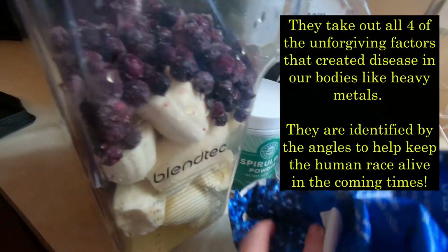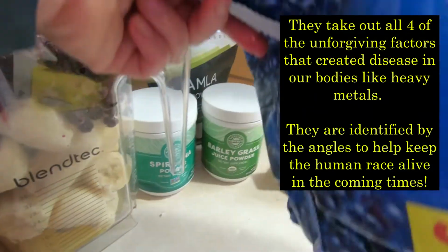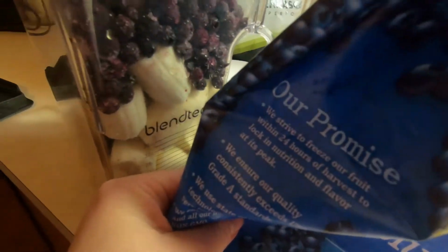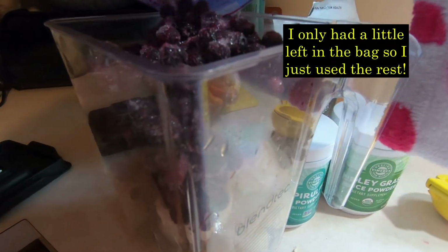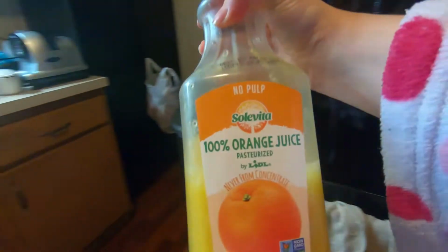Next up, we have the wild blueberry. These are not comparable to the conventional bigger blueberry. Make sure you get the wild blueberry. Wild blueberries are rich in antioxidants. They have survived millennia, tens of thousands of years, through climate changes and many other weather hardships. There are hundreds of variables in their genetic makeup as a result of them being a wild fruit.